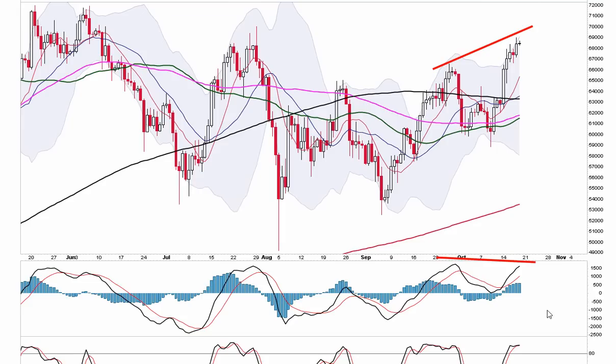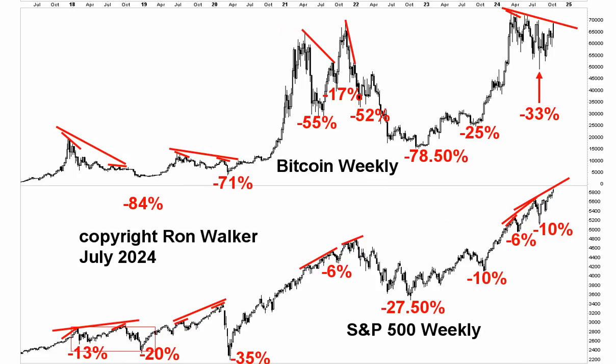Okay, and I think it's going to give us a turn down. Now, here's one of the problems with the rally. The S&P and Bitcoin in the upper window, the S&P in the lower window, they're diverging from one another. The S&P got a 9 count on Friday. Bitcoin is getting a 9 count on Saturday. Bitcoin is making a series of lower highs. The S&P is making a series of higher highs.